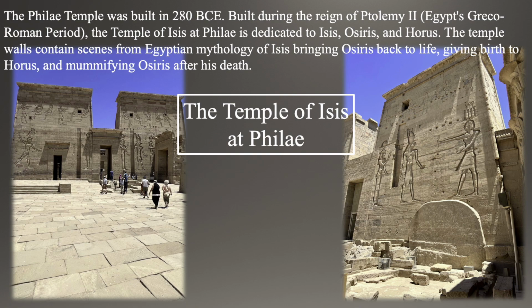The temple walls contain scenes from Egyptian mythology of Isis bringing Osiris back to life and then giving birth to Horus, and the mummifying of Osiris after his death. So it's all about these three individuals, Isis, Osiris, and Horus.